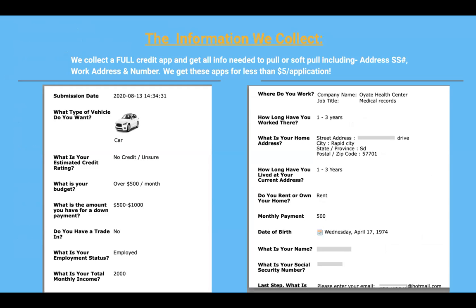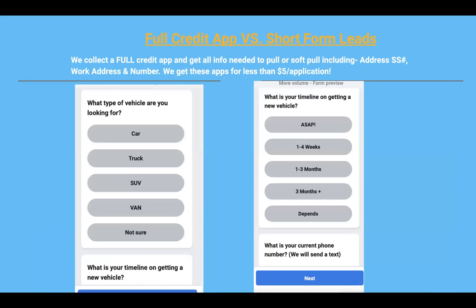This is the info that we're able to collect for credit applications: what type of vehicle, what is the estimated credit rating, budget, down payment, if they have a trade, employment status, total income, where they work, how long they've worked there, home information, rent, DOB, name. We can get social if you prefer or not, either way. And then we get their contact info.